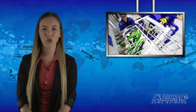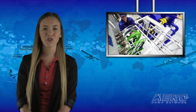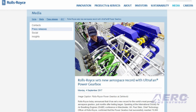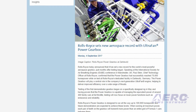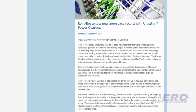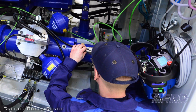Rolls-Royce says it has set a new record for the world's most powerful aerospace gearbox, just months after testing began. Paul Stein, CTO at Rolls-Royce, confirmed that the power gearbox has successfully reached 70,000 horsepower while on test at Rolls-Royce's dedicated facility in Dahlewitz, Germany. The power gearbox will play a central role in the company's next-generation UltraFan engine.